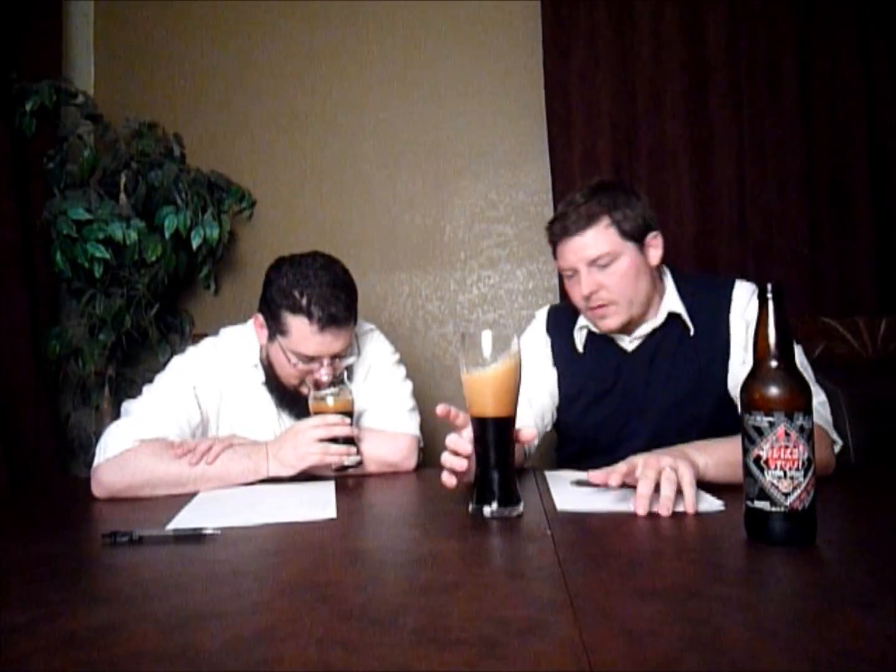Okay. Look at those roasted notes. Yeah, it's going to be a little roastier, I can tell right out of the gate, but I do smell the sweet malt body too, and I like that. That's promising. Sweet and roasty. I prefer a little bit more sweet malt body. I'm not huge into the roast, and that feels like it's a pretty good balance.